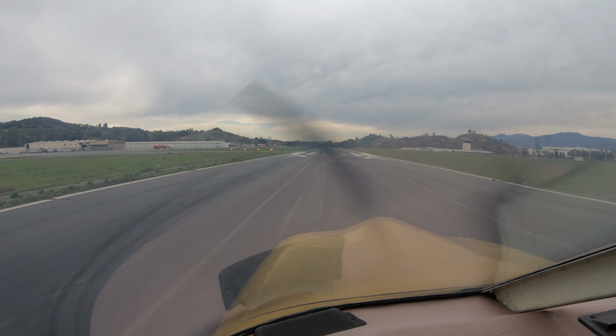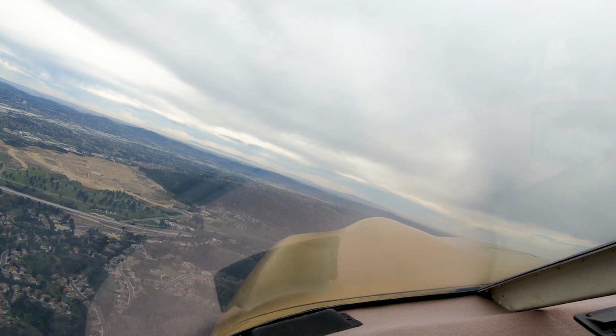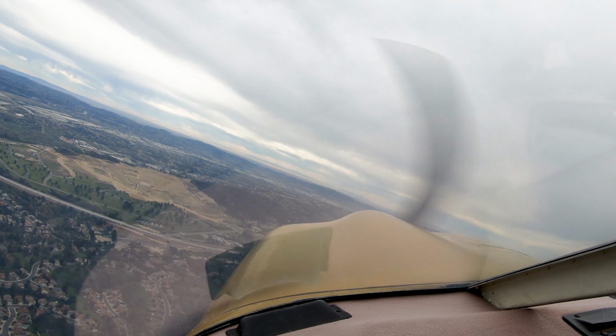15 Papa Golf, traffic 12 o'clock and about a mile and a half turning southbound, 2300, is a Cherokee. 15 Papa Golf, we're looking for him. 130 Juliet Mike, VFR climbs approved. What do you want to climb to today? 4500, 0 Juliet Mike.